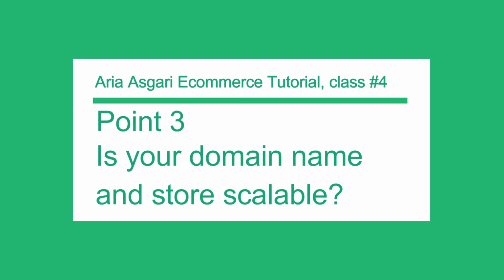Point number 4, is your domain name scalable? If you're planning to sell, for example, kitchen utilities, your domain name is better to be kitchenutilities.com than just forks.com, because people will think you only sell forks. So it needs to be scalable. I mean, if you need it for your business, it all depends. But in most cases, some people start out selling a pen and then they end up selling printers. So it's good to have a scalable domain name.